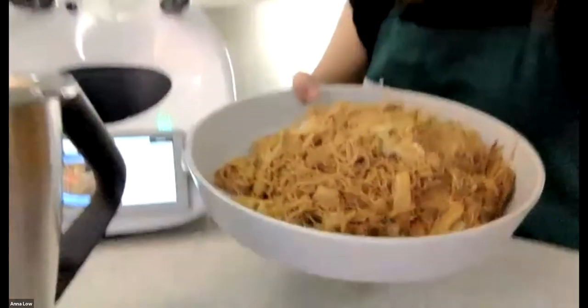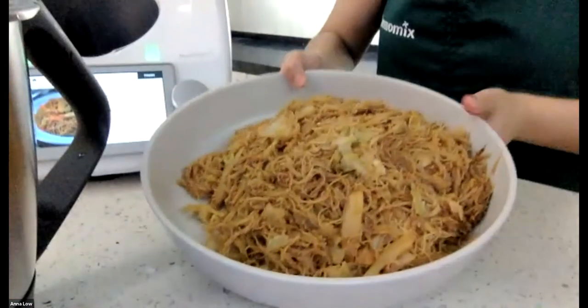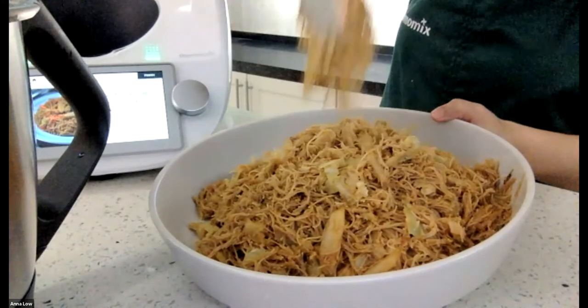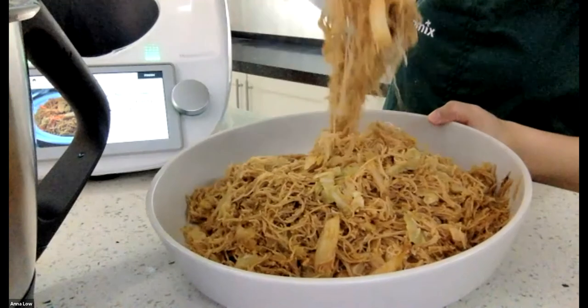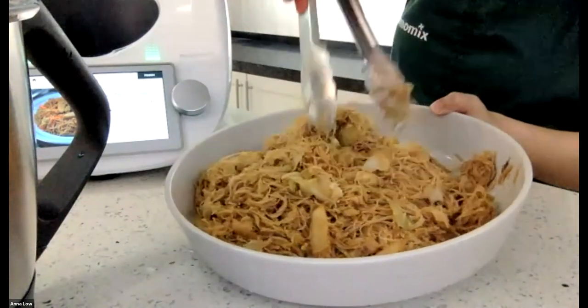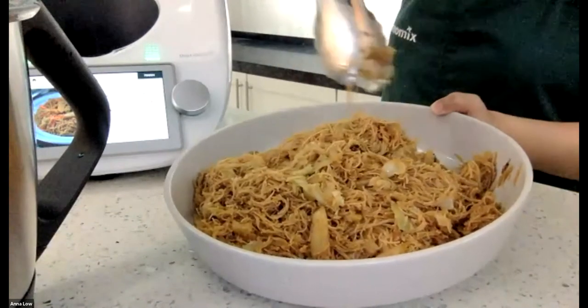I'll also put the manto to steam. Yeah, okay. Thank you. I poured my bihun into the plate already. Look at how amazing it is. Okay, let me show you. It actually is still quite long strands-ish. Maybe I'm just too rough. It's not exactly breaky, but you can see how amazing the Thermomix is. You can actually stir fry a bihun.